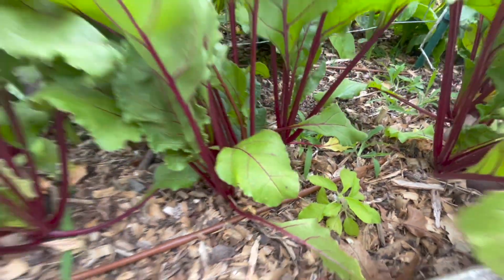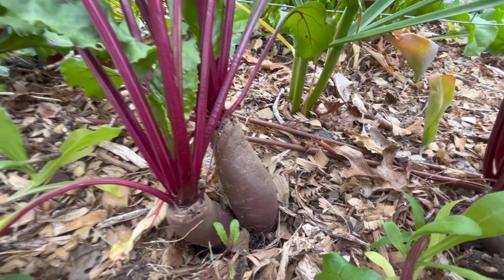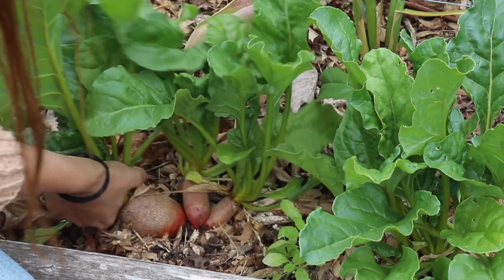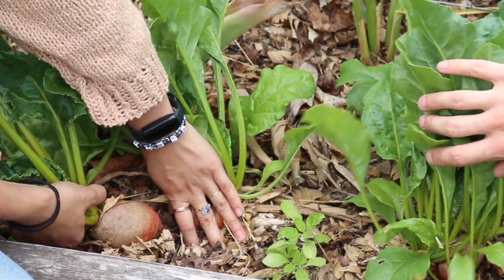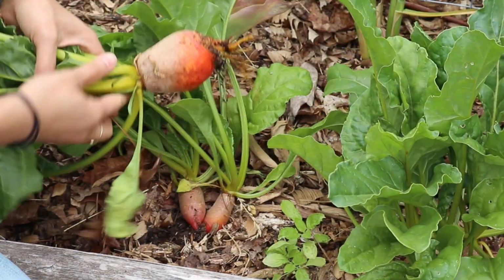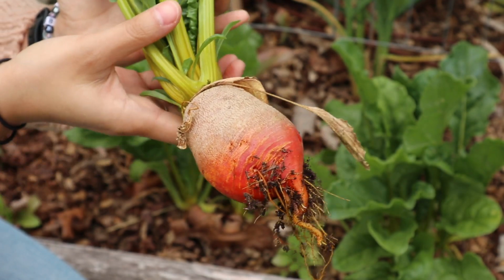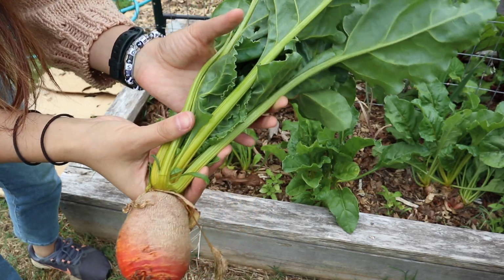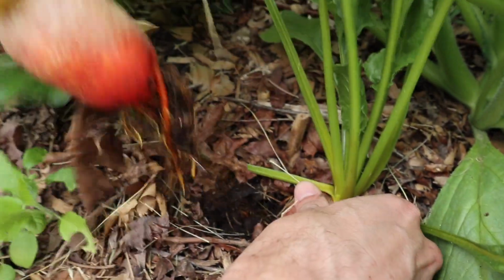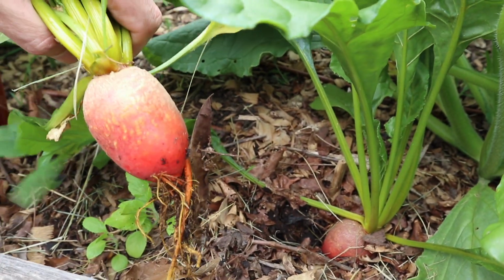On the other side, I have my red cylindrical beets, and I don't think any of these are quite ready yet. I've never grown cylindrical beets before though, so I can't really be sure how far down the beets go. It kind of looks like they're not ready. We'll have to go through and look a little bit, but actually, I think these ones might be good. So we might pick these. We'll just go in and see what looks like it's a good eating size.